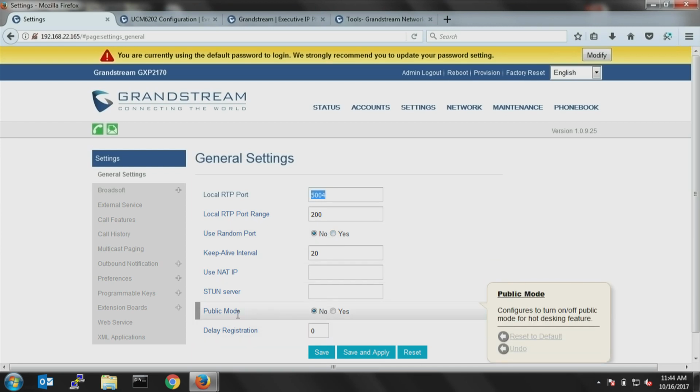You also have the option to enable the public mode, or what they call the hot desking feature. When you set the phone on public mode, the phone is there, but it doesn't have any extension registered. So you can set it on a public mode, then you can give the users an extension with a SIP password. So for them to log into the phone, they just need to click on login, then enter the SIP extension and the SIP password associated with that extension. And they can use that phone for the period of time that they are logged in. When they're done, they just need to click on log out so that another user can use his or her extension with their SIP password.